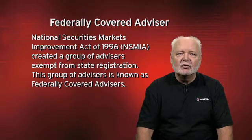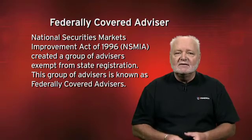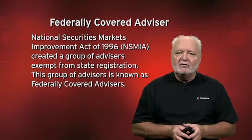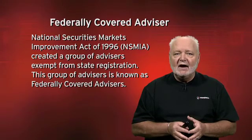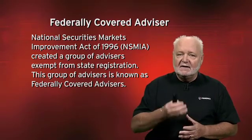Now let's explore a federally covered advisor. The NSMIA, the National Securities Markets Improvement Act of 1996, created a group of advisors exempt from state registration. This group of advisors is known as federally covered advisors. These advisors would have to register with the SEC. They would not register with the state.